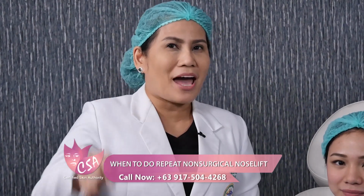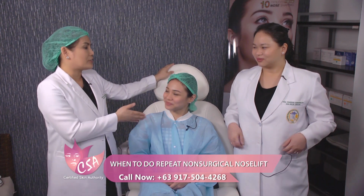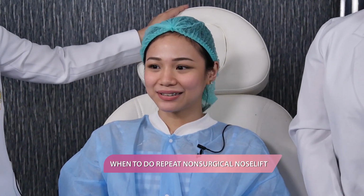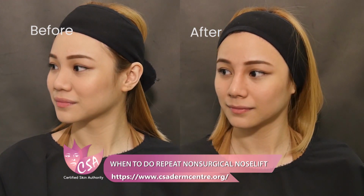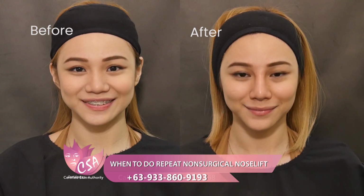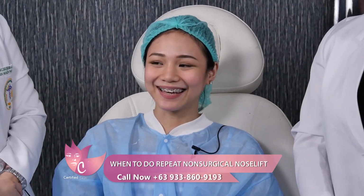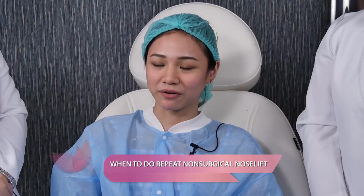Pero before we answer that question, let's ask Kelly, kamusta naman yung experience after the Radius dermal filler? To be honest, wala po akong na-feel na masakit or anything. I just do swell a lot. Sobrang namamaga talaga yung skin ko. Yeah, I recalled that. Yes. But my mom told me that the procedure was perfect.